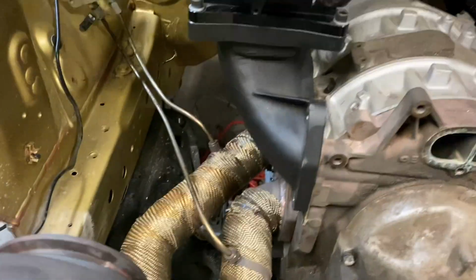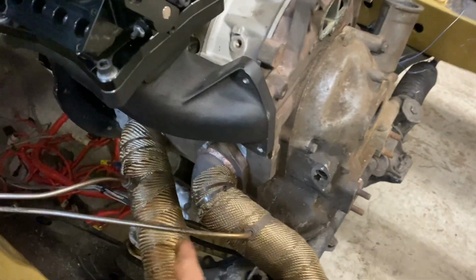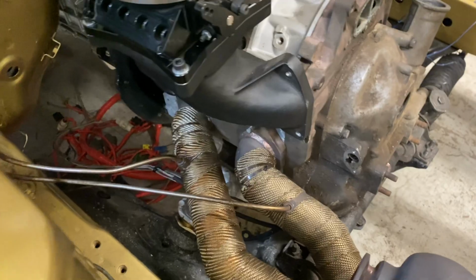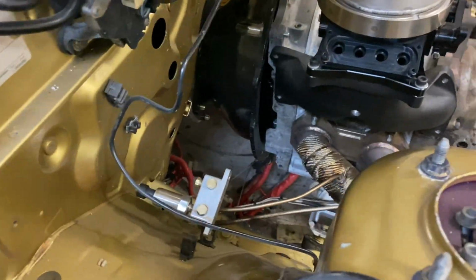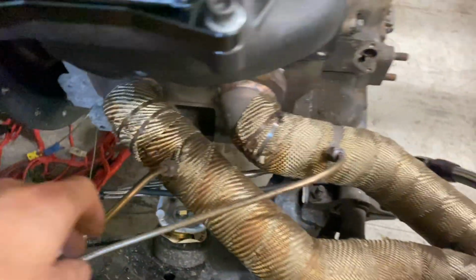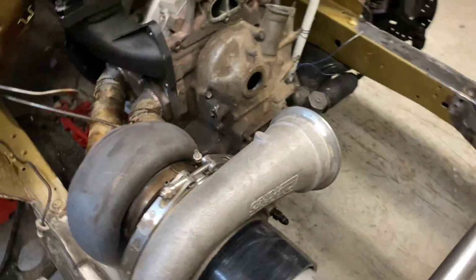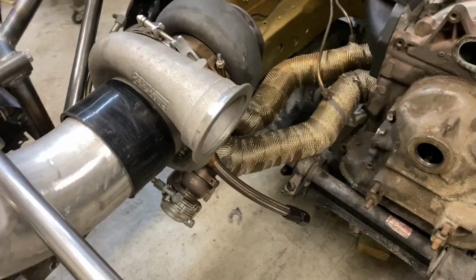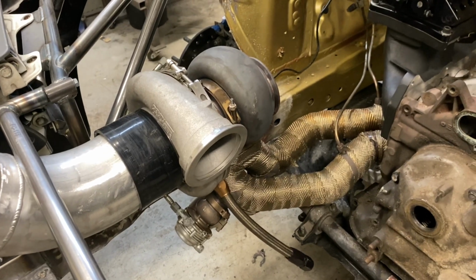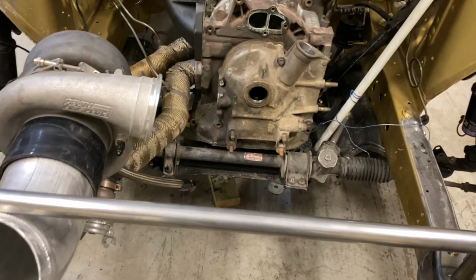So that's all good. Some of the key features that we have on here. So we have our Motion Raceworks back pressure kit to a back pressure sensor, and then a couple of EGTs down here. So everything's looking good there. But yeah, this exhaust manifold is going to work, as well as our turbo placement, I think is going to be perfect. A couple of things that I'm trying to figure out here.